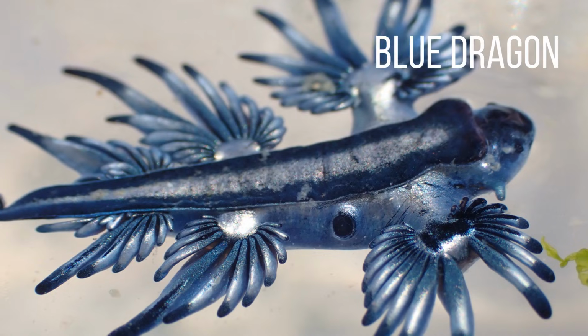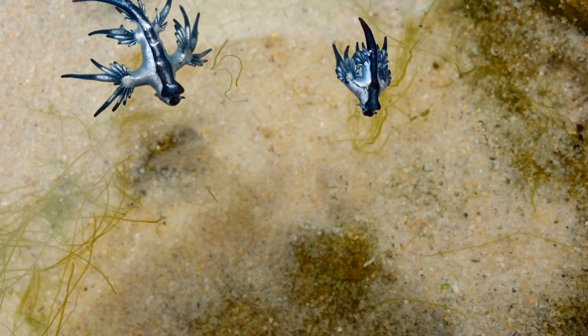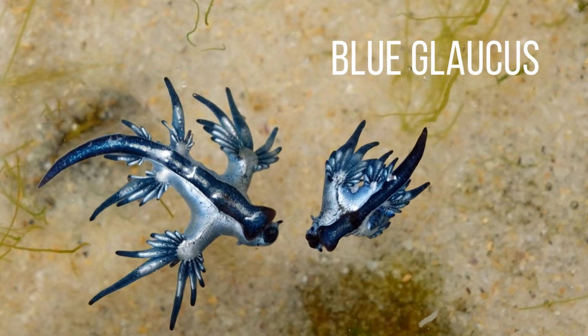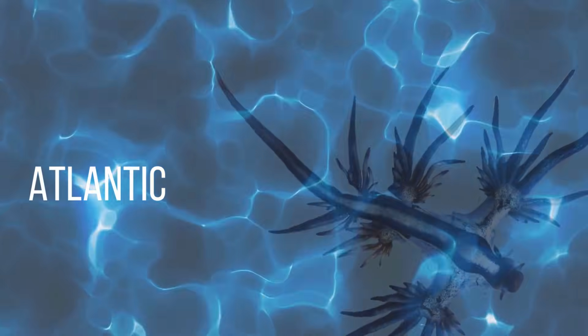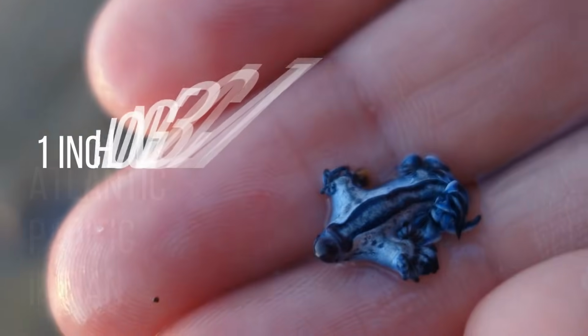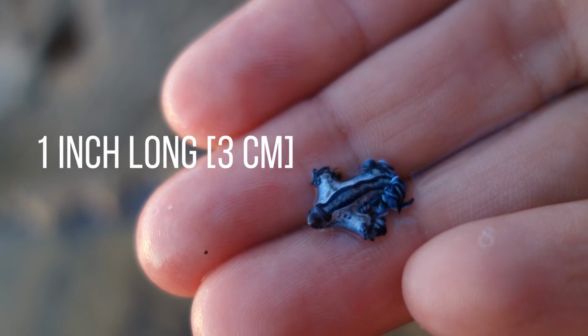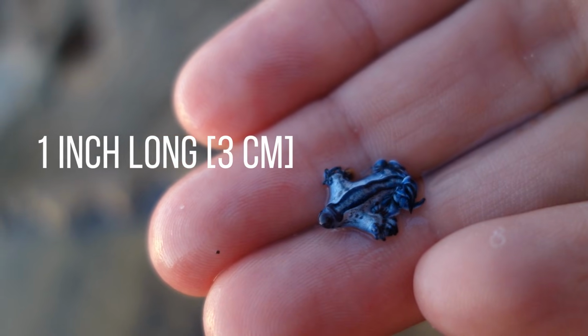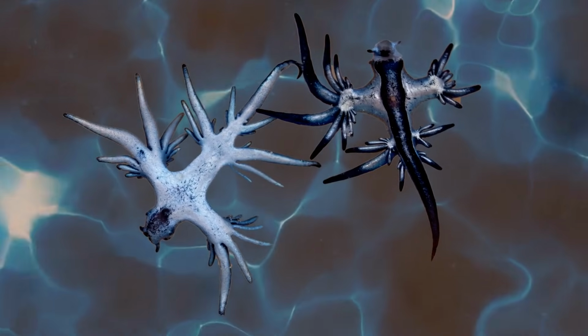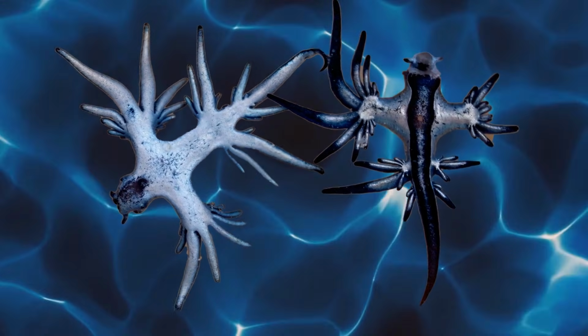The blue dragon. This little creature looks like something out of a kid's fantasy movie. It's called the blue glaucus, casually referred to as the blue dragon or blue angel. It can be found in many places, the Atlantic, Pacific, and Indian Oceans. It's kind of a mollusk and it only grows to be about an inch long. What you think is the back is actually the mollusk's bright underbelly. It regularly floats on its back so that its blue colors help it camouflage with the water's waves.